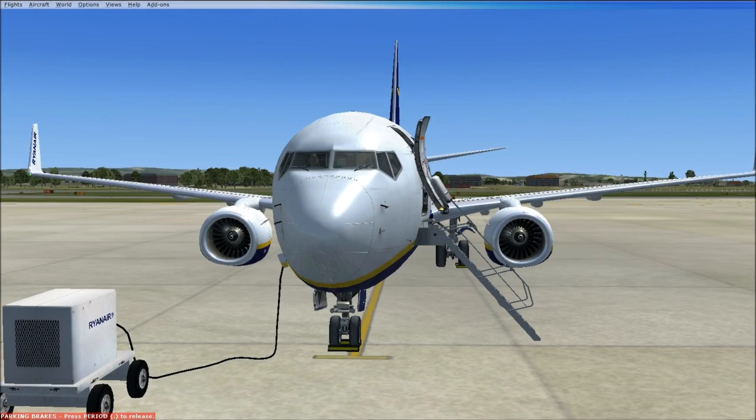We're going to be doing another full flight video, because I know it's been a while since I've done a full flight video, or actually an FSX video. So in this video we're going to be taking a Ryanair 737-800 from Manchester to Beauvais, which is just north of Paris.